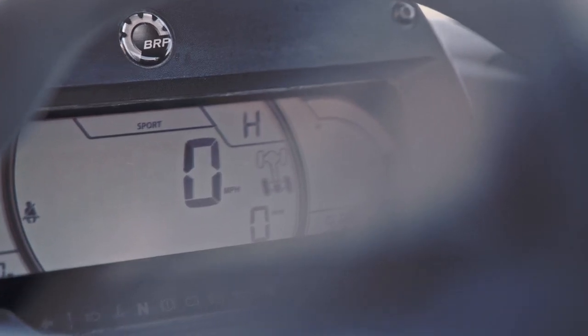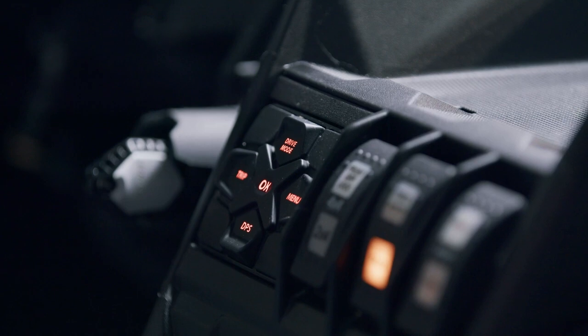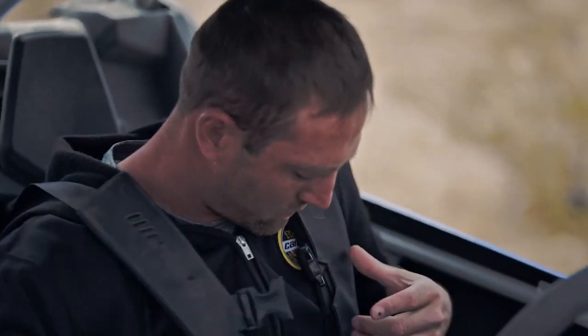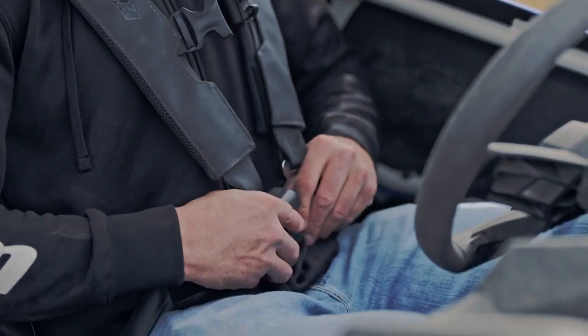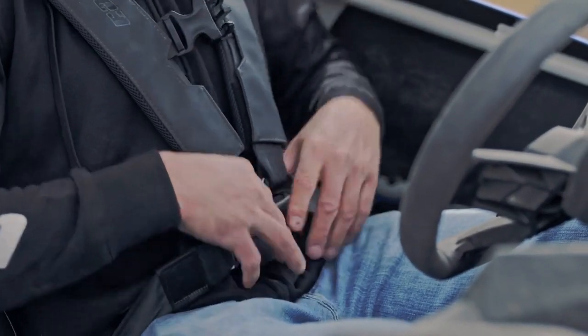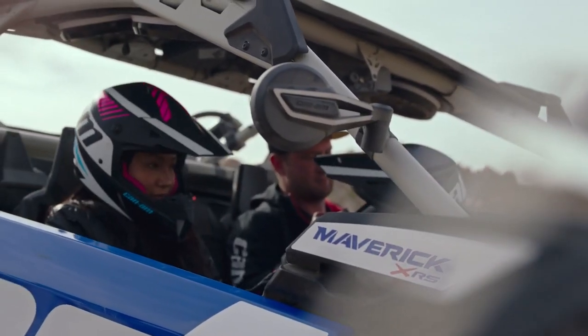To really put you in the driver's seat, a 7.6-inch digital display with keypad puts vehicle information and controls at your fingertips and is readable in all conditions. Then when things get wild, a 4-point harness with shoulder pads keeps you safe and comfortable. Plus full roof and HMW PE full skid plates deliver increased protection.